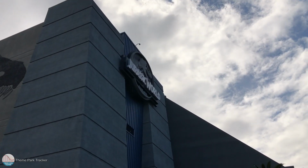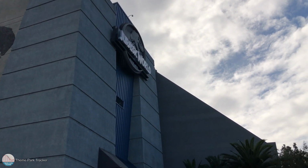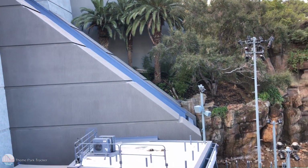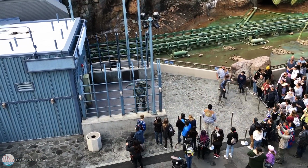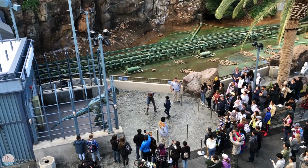Now, let's go down to the lower lot. Jurassic World is officially down for refurbishment. It is unknown when this ride will reopen, as this is expected to be quite the refurbishment. I would say it's more than the typical yearly refurbishment, but instead a minor overhaul. An overhaul of certain portions and elements of the ride.